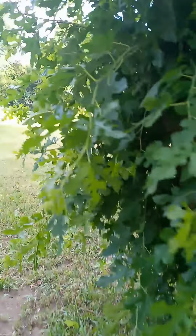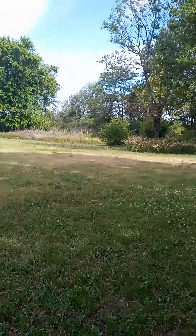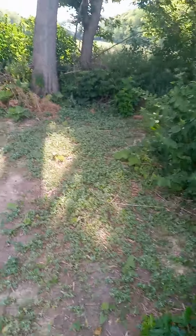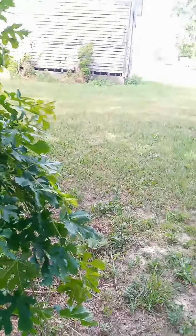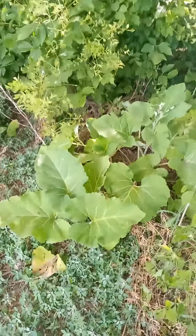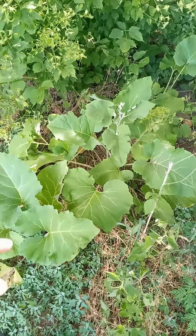Here's a mulberry that they topped. So it's kind of spreading. What I want to grow is the fruiting weeping mulberry. Now this looks like it's a weeping mulberry, but I don't think it actually is. It's just somebody topped it and it's out of control. But that would be cool too, you know. Now this looks like it might be burdock, but I'm not 100% sure.